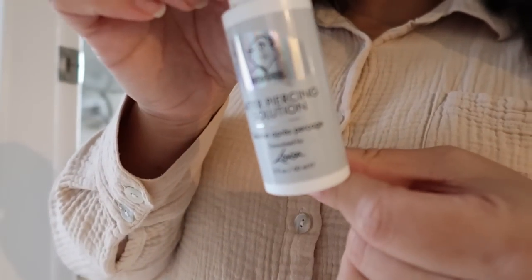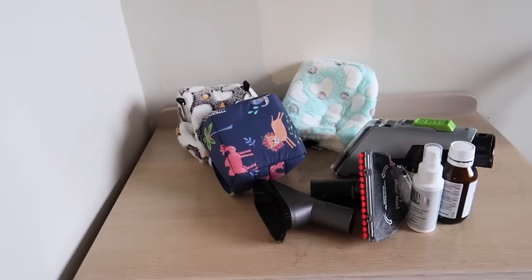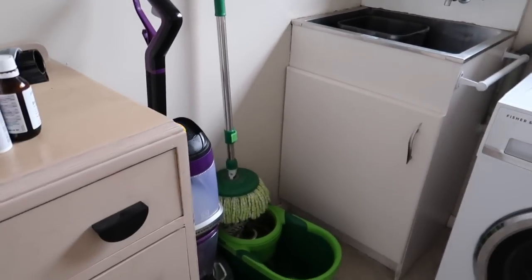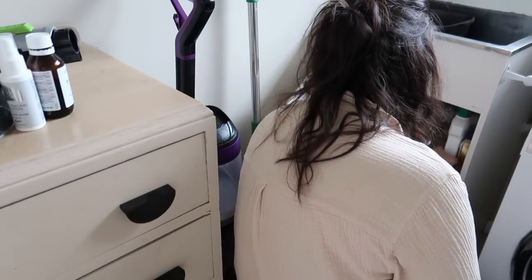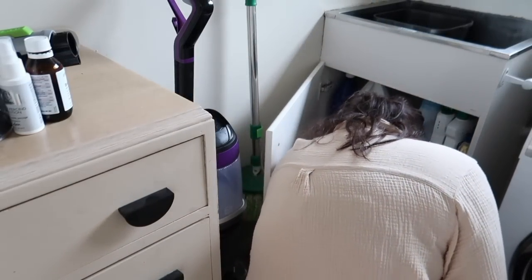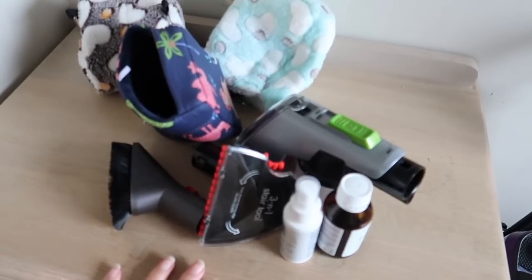This is ear piercing solution that we had left over. The girls don't need to use this anymore. They've had their ears pierced long enough that they don't need that anymore. So that is what we've got so far, but I'm just going to have a quick look in this cupboard down here and just make sure there's nothing hiding in there to get rid of. No. Okay, there was nothing down there. So this is what we've got going from the laundry room. I'm going to go and add that to my declutter pile, and then I'll show you what we ended up with for the day.